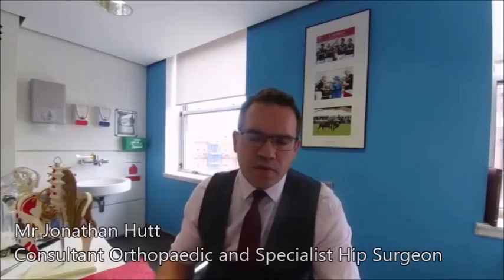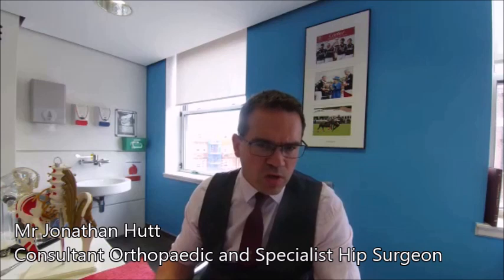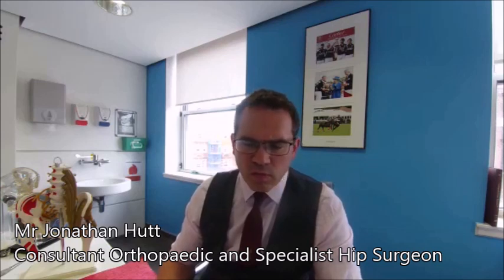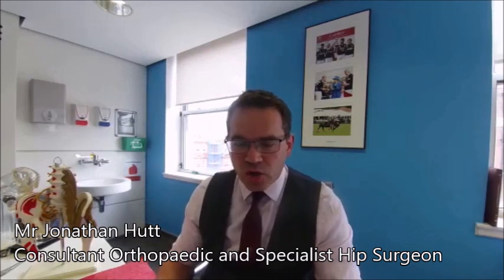Joint preservation, and specifically in my area, hip preservation, is where we do surgery on the hip joint, but we don't replace the joint, which I think is the operation that most people always associate with hip surgery, hip replacement, because it's so common. There are quite a wide array of different options. It really depends on the underlying issue.